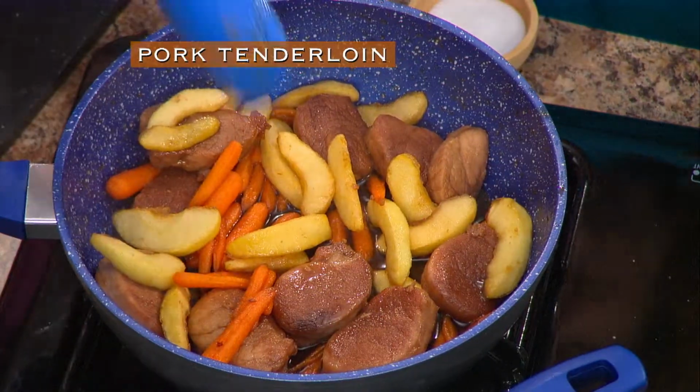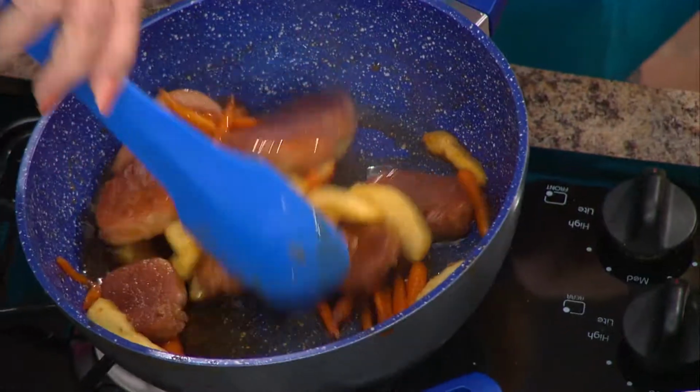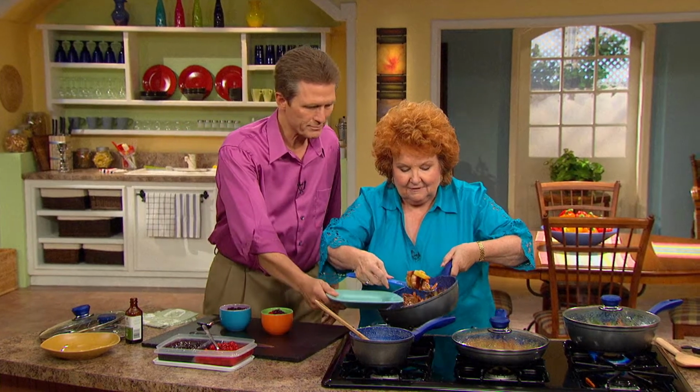Now take a look at our pork tenderloins here. Oh, wow. Now you see what happened? That apple juice and that brown sugar has cooked up into a beautiful glaze. Oh, man. Just a couple of pieces of meat and the apples and the carrots right along with it.